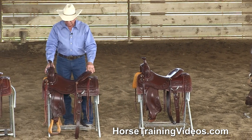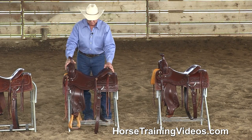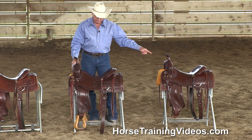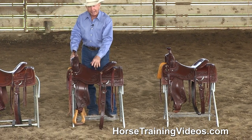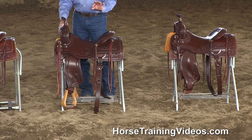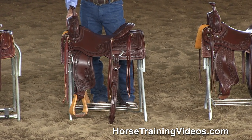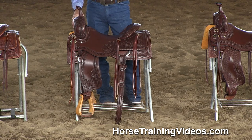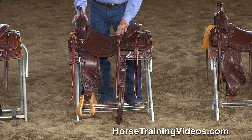Right here, we've got a cutting saddle. Now, to tell you the truth, this cutting saddle isn't that much different than the ranch versatility saddle. The difference is the cutting saddle has a little bit thinner bars to get you a little bit closer to the horse, get your center of gravity a little bit lower, because nothing stops as hard and turns as hard as a cutting horse. So you really need to have that low center of gravity. You need to be close to your horse. And that's what this saddle is designed to do.